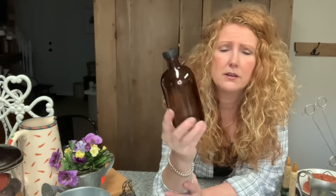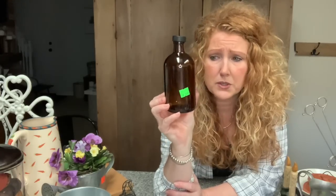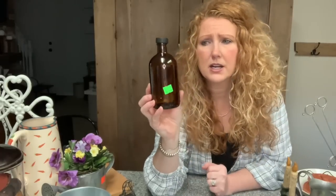And then at Goodwill, I found this amber brown bottle for $1.09. Now the brown still sells really well, especially now that we're going into the fall season. People are definitely decorating with the brown. But I don't have much of a grouping of this because I've sold it all out. So that's the only one I have right now.